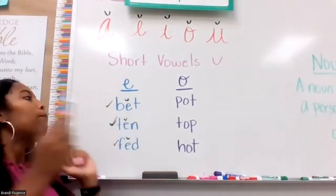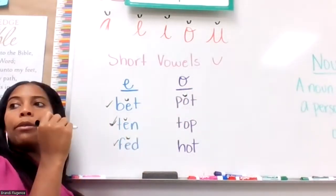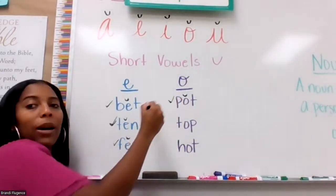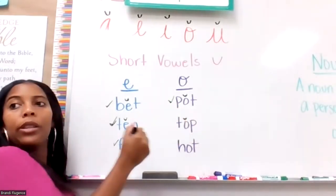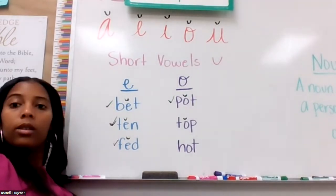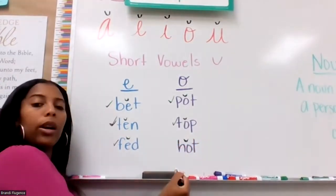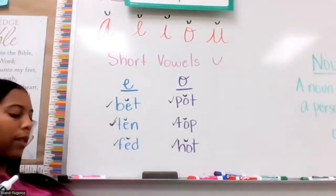Vowel O says o. Okay, so our first one, how do you mark it? Smiley face. Good. Could someone read the word for me? Micah? Top. Good. This one. Hot, good. Next one, we mark it with a smiley face. Could someone read the word? Kendall? Top, good. And Asa, could you do our last one? We mark it with a smiley face. What's the word? Hot. Hot, good. Let's read them together.